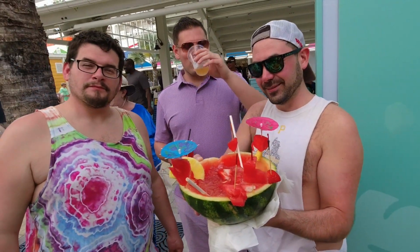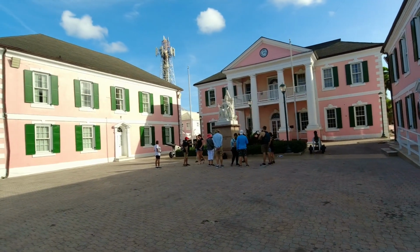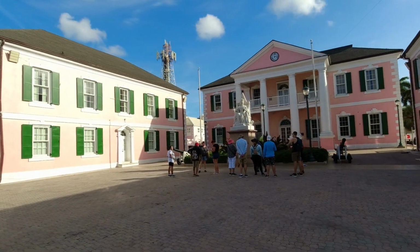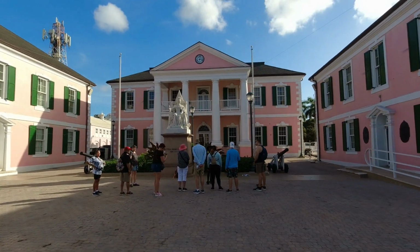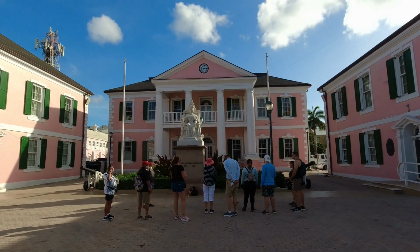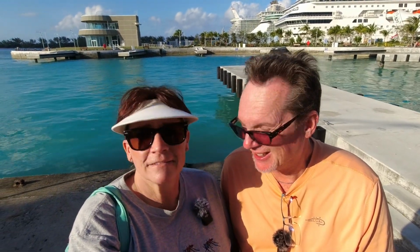No. All right, this is one of the most famous landmarks when you're visiting Nassau, is these pink buildings. I love these things. It just is the Bahamas. Is your mic on? Yeah.